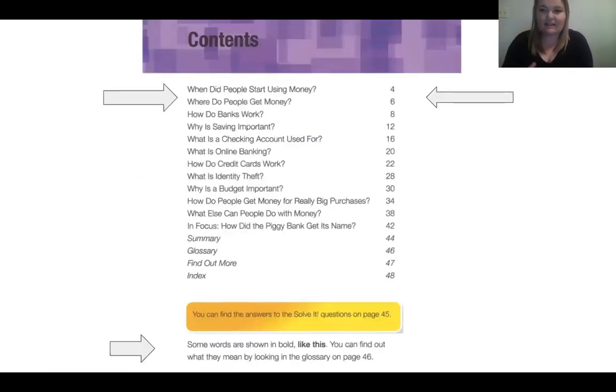This story is a little different than what we've been reading together so far. This is actually a nonfiction text, which means it's going to give us information. We're going to learn a lot together. So I wanted to stop for a second and check out this table of contents. I put some big arrows here today to focus on what we're going to be learning about. Today we're going to learn about when did people start using money? Like I was telling my friend, people didn't always have money. They used other ways of trading to get what they wanted.